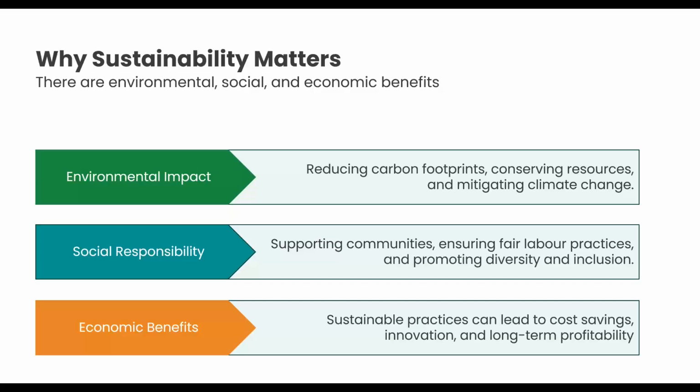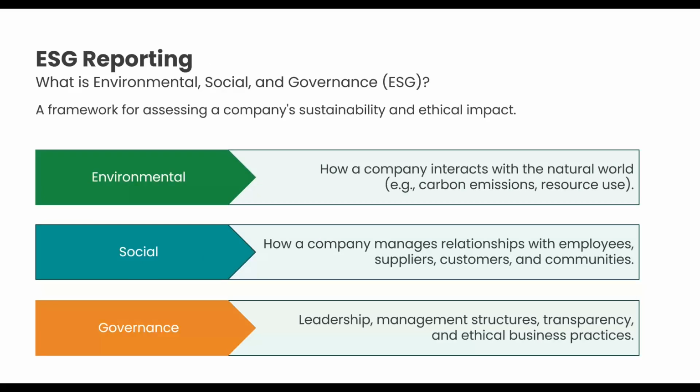But there are also social responsibilities, and as a business, you're looking at maybe supporting communities, ensuring fair labor practices, how you deal with and treat your employees. That is really an important part of the wider environmental, social, and governance sphere where the sustainability reporting and analysis ultimately sits. There are also economic benefits, of course, because sustainable practices don't just benefit the environment, they should also introduce efficiencies in the way that you operate, and therefore cost savings, innovation, and long-term profitability.